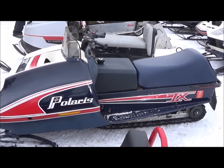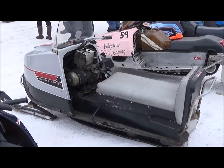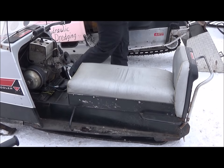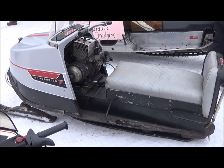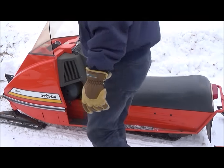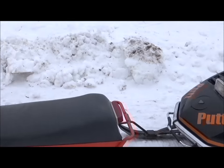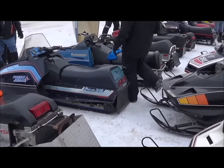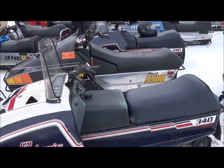GX Clarence, 77. No AMF Cadaver. AMF later bought out Harley Davidson. And they made the Harley Davidson. But another Polaris. Moto Ski and a Skidoo. Polaris. Skidoo Blizzard.